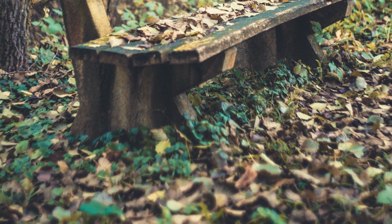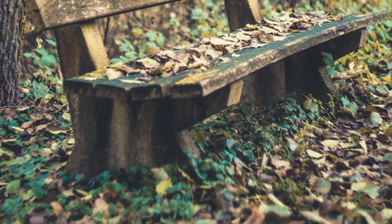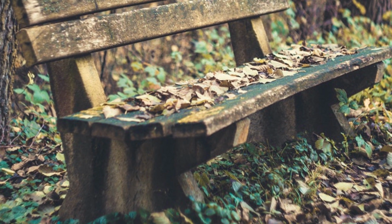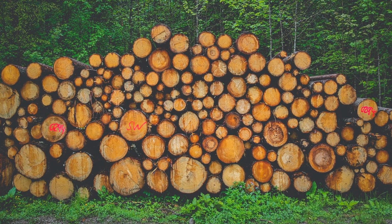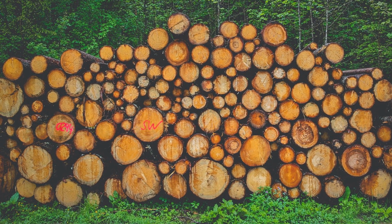Huh. Wouldn't want to sit on this one. I'd get my pants dirty for sure. Oh yeah, it's a lot of moss. It looks like moss anyways. It looks miniature. Little tiny people go on there. This doesn't look real. I like the writing on the end. Yeah, SW did that.